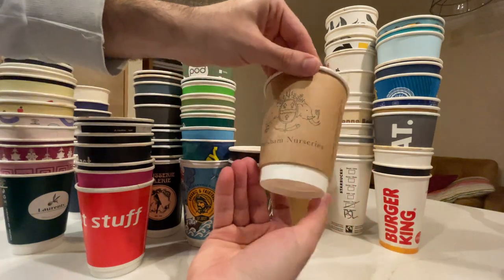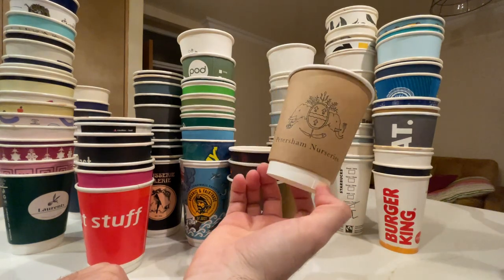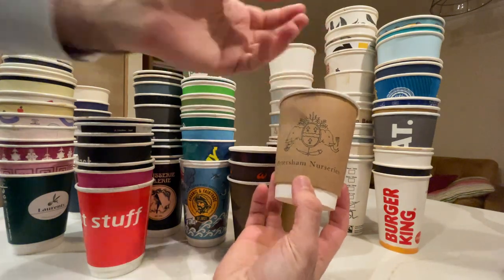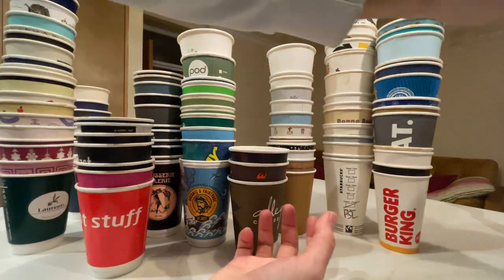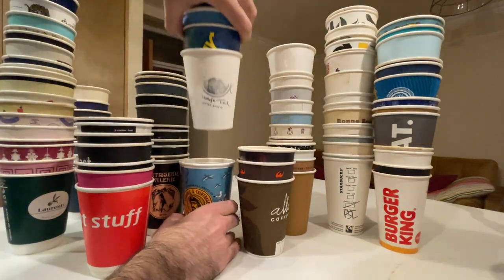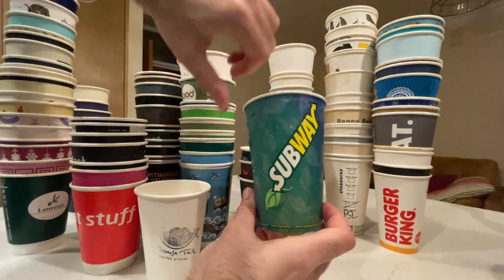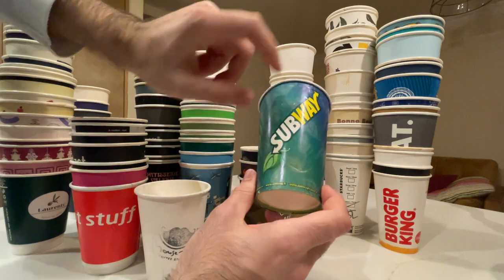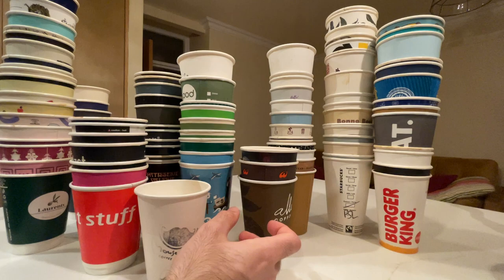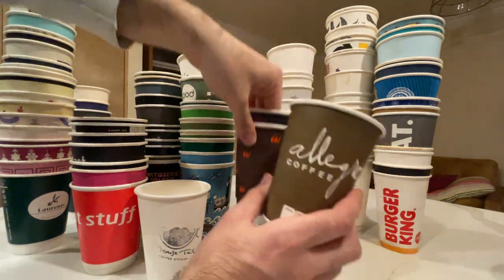Petsham Nurseries. I actually don't remember this one. Yeah, I actually have no idea about this one. Sorry. But I'm assuming it's a coffee shop. Otherwise, it would not have been here. Unless it's specific cups, like I said. For example, if it's Subway. I do have Subway here. I have it because this is an old one. You will no longer get this cup because they changed their logo. So I'm just keeping this as a relic. Not really a coffee shop cup. And same goes for McDonald's, which I have somewhere here. I don't know, but let's move on.